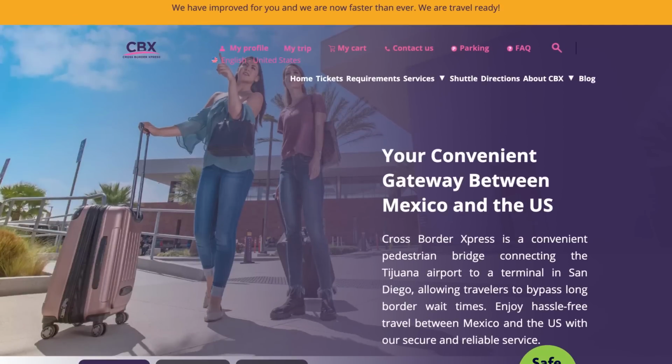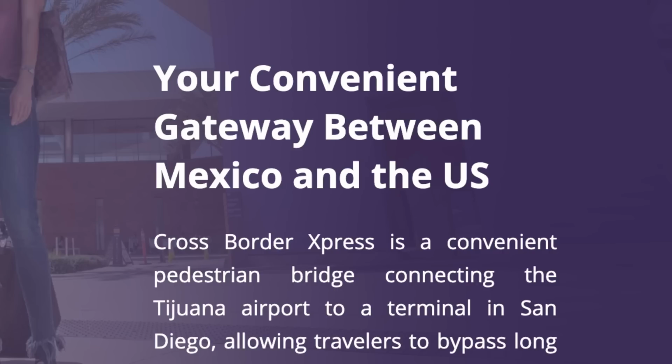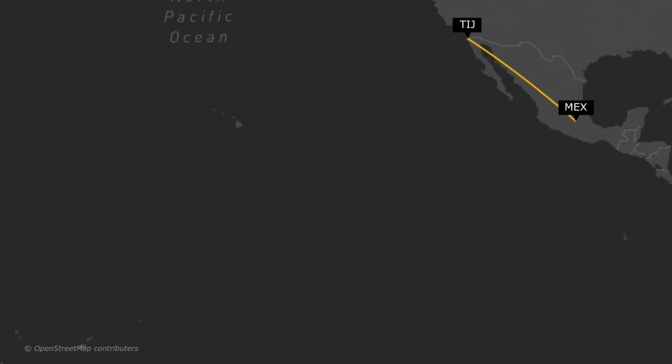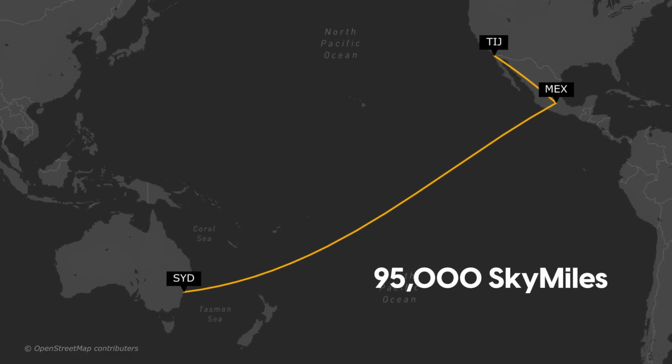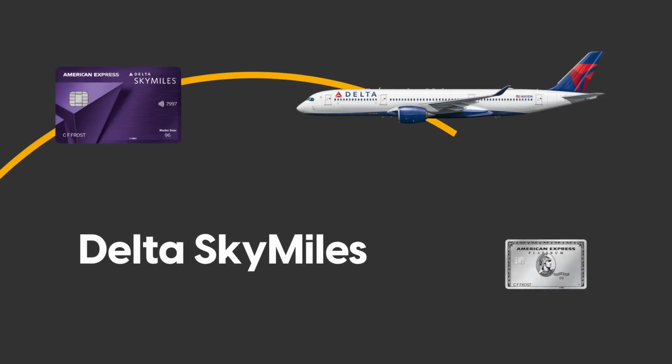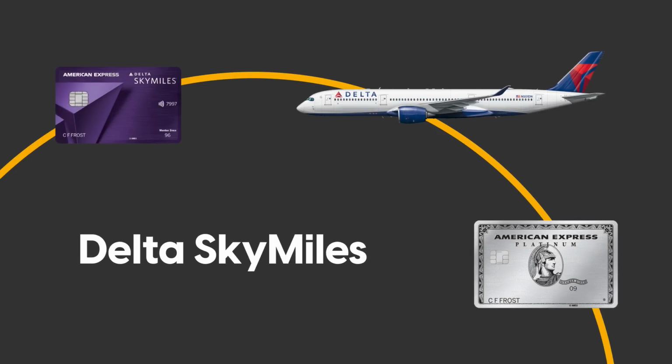I live in San Diego, so I'm lucky enough to have the option to use the Cross Border Xpress to get to Tijuana, and then from Tijuana fly to Mexico City and then on to Sydney if I wanted to for 95,000 Delta SkyMiles. SkyMiles I can earn either from flying Delta, Delta credit cards, or even transferring American Express points over to Delta. With how tough it is to get to Australia or some of these business class redemptions these days, it might be worth repositioning down to Mexico.